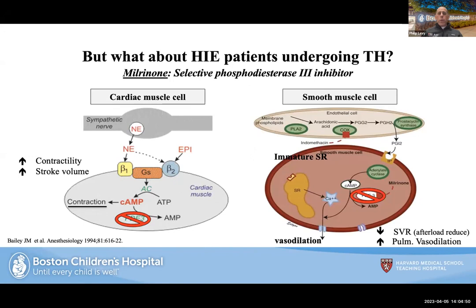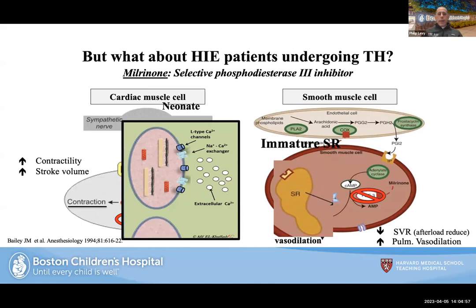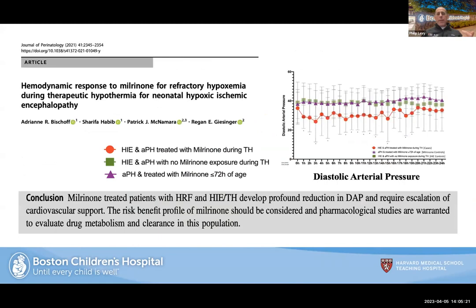What's going on? We know that in the immature neonate, the preterm infant who have less L-type channels and less T-tubules, there is going to be a less impactful result when you give milrinone, but also in different disease states like hypothermia, like cooling, where you may have an immature sarcoplasmic reticulum. So giving a drug that has an impact on calcium and sarcoplasmic reticulum in a state where that may be abnormal may not be advantageous.